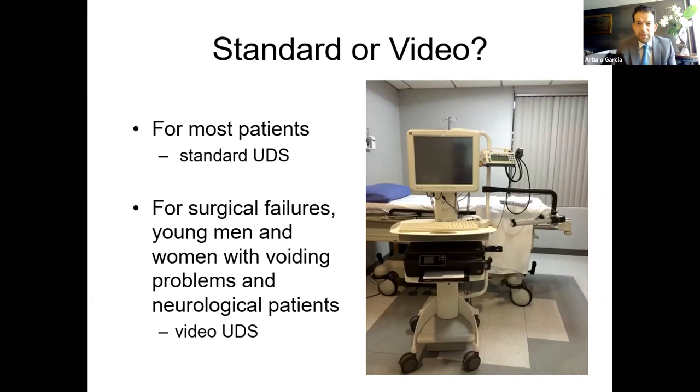But for example, in Mexico, I don't always get a referral letter, or I don't always know what I'm going to get as a patient when I do the test. So I always book for video because I need a special room to do the video urodynamics. I interview the patient, and if they don't need video, then we just don't use the room, and I do the standard urodynamics in the patient's small room, as you can see there.